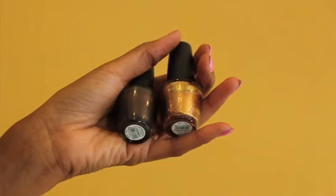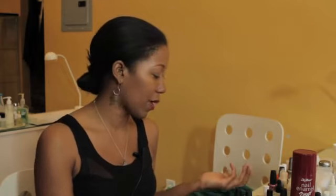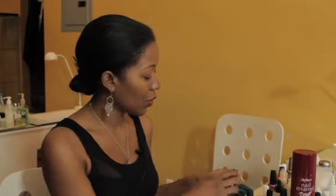So I've got my nail polishes here, and it's kind of up to personal preference, but for me, I would say I would go with colors that are bronze, brown, gold, even colors that are in the woodsy family, like dark greens or browns. So I'm going to actually show you a color that I think would work well, and it's more of a deep brown with just a little bit of shimmer.